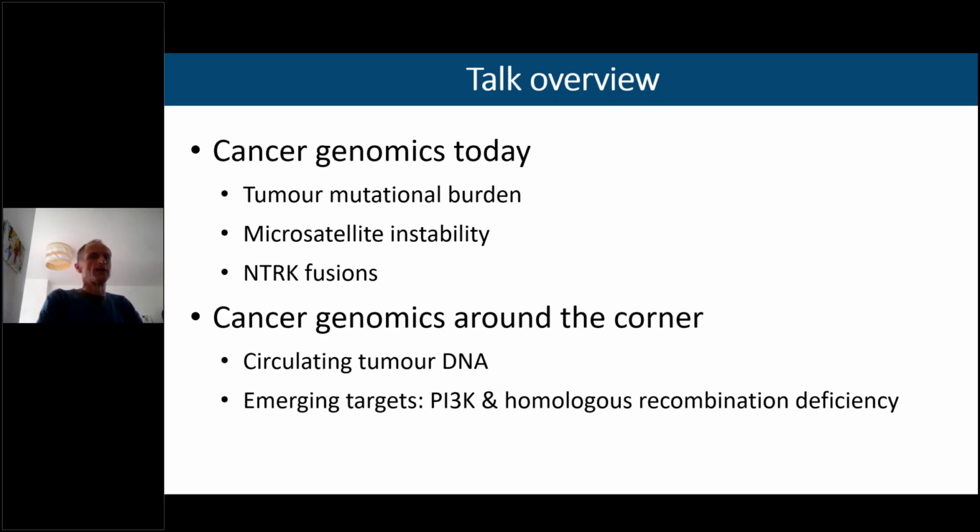I'm then going to move on and talk about genomics that are just around the corner, so things that are beginning to come into clinical practice or where there is very promising clinical trial data, with a focus on circulating tumor DNA assays, and then two emerging targets, the PI3 kinase and homologous recombination deficiency.